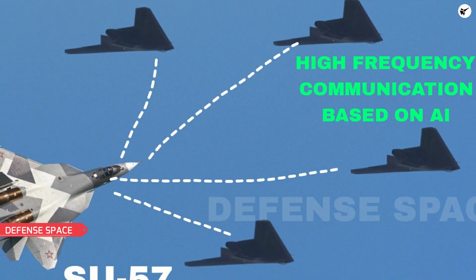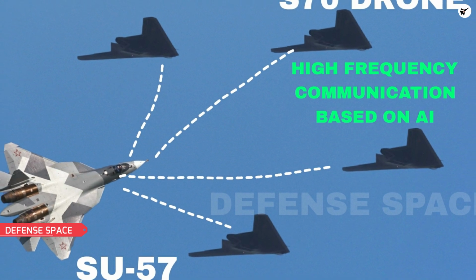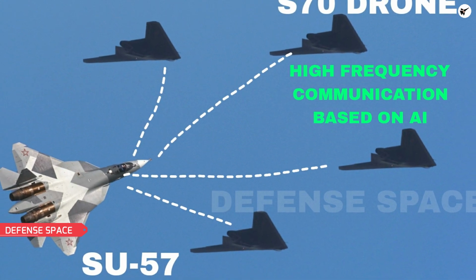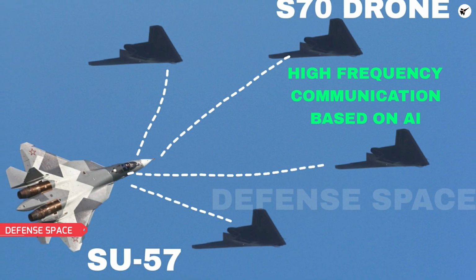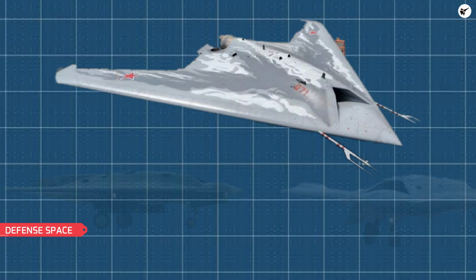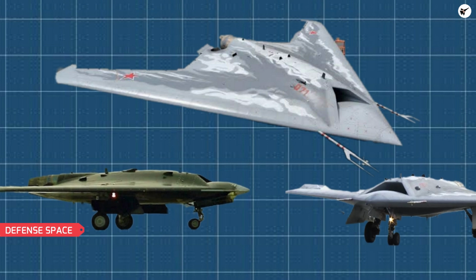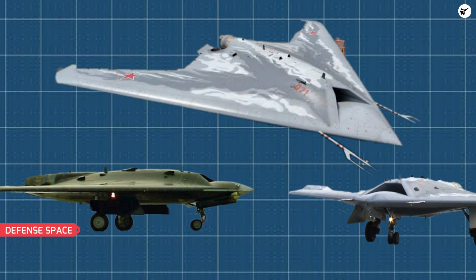The deployment of the S-70 Okhotnik-B unmanned combat aerial vehicle alongside the Su-57 Felon fighter jet represents a significant development in modern warfare. With the ability to operate at a distance of up to 1,500 kilometers from the Su-57 and carry a range of weapons, the S-70 expands the combat capabilities of the Su-57 and provides a valuable asset for both offensive and defensive operations.